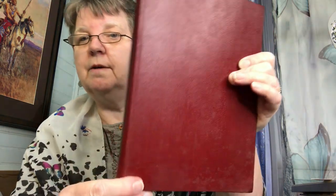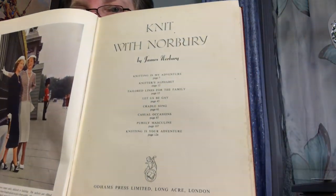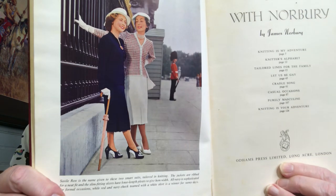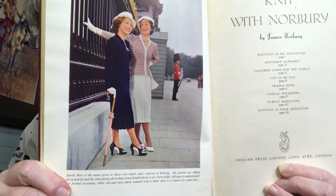I have shown this before on an earlier video. It's Knit with Norbury. I can't really see anything on the title page there, but there it is. And that's what fashionable ladies of, well, I suppose that's late 40s, early 50s. What does it say here? Savile Row is the name given to these two smart suits tailored in knitting. The jackets are ribbed for a neat fit, and slim-fitting skirts have knee-length pleats to give them hem width. All navy is sophisticated for formal occasions, while red and navy check teamed with a white skirt is a winner for sunny days.